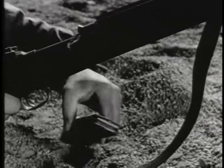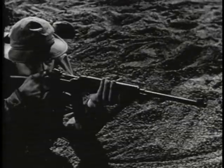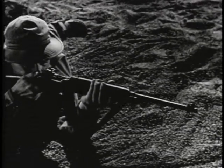A new magazine developed for the M2 holds 30 rounds. The rate of fire is from 750 to 775 rounds per minute.